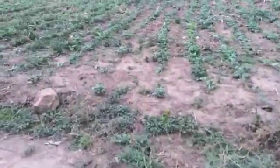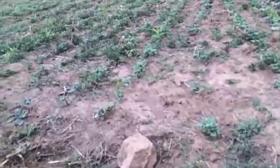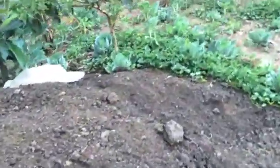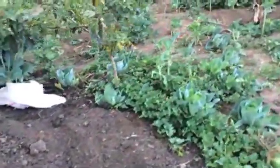In the garden, we've got beans that have been seeded. This is on corn stubble, so that's coming off. Here is the pile of manure that they're using to spread on the garden.